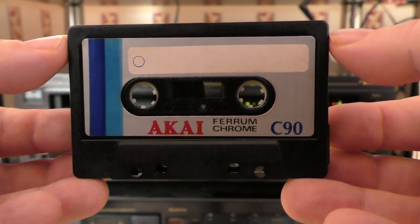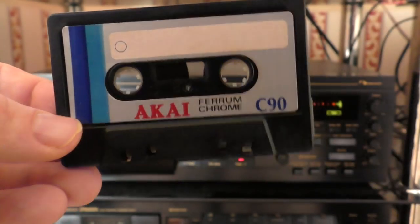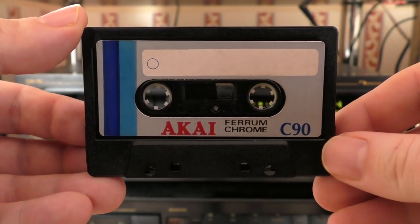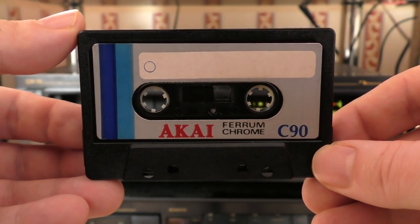And this is an American-made Akai Type 3, which makes it possibly one of the rarest tapes you could ever want. The fact that it does actually record stuff is a bonus. And on top of that, if you have a deck that can record Type 3, I'm sure it'll sound a lot better. But yeah, I'm pleased with how that turned out, even though that was peaking a bit hotter than I wanted it to.